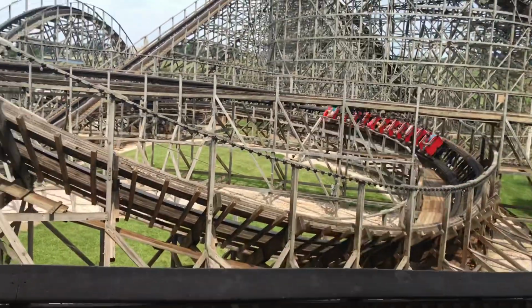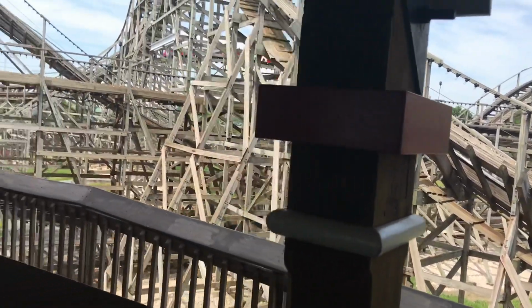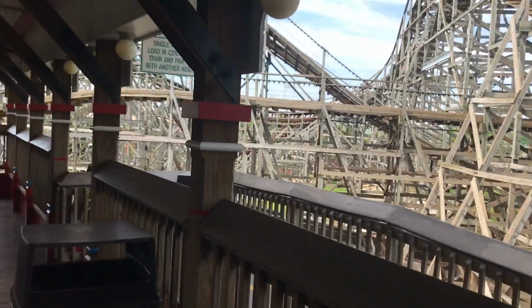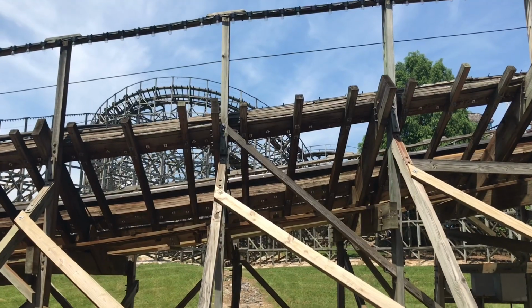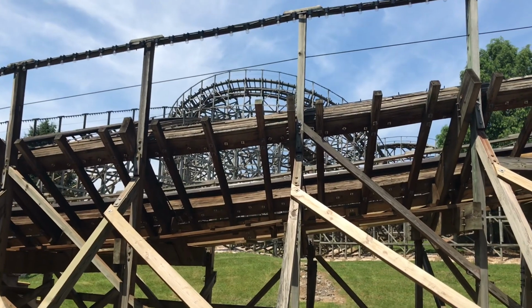I did the restraint hack, so I did get some decent ejector airtime here and there. Some of it was floater, some of it was just little pops. It was not too bad, though. I still liked it. By the way, this coaster is very intense. Wildcat is an intense coaster. If you're not into rough and intense rides, you will hate this.